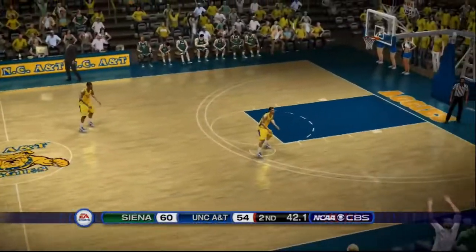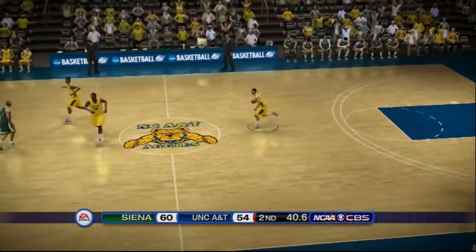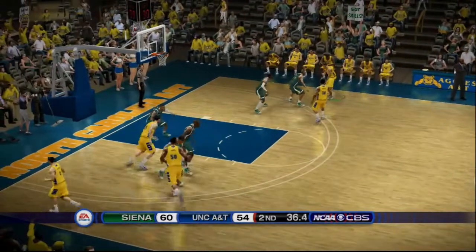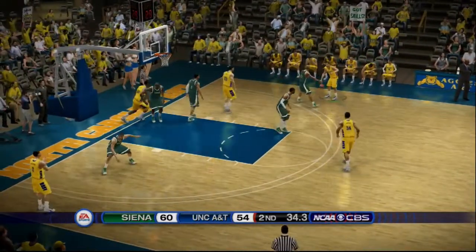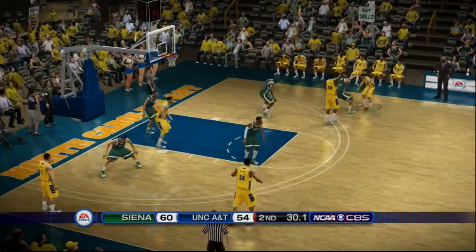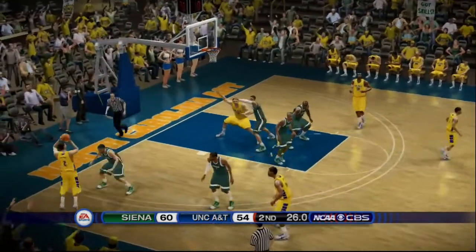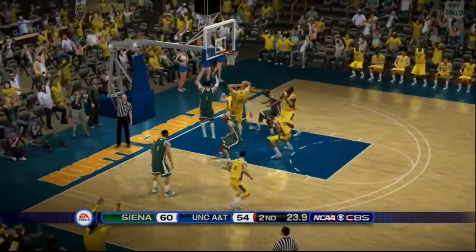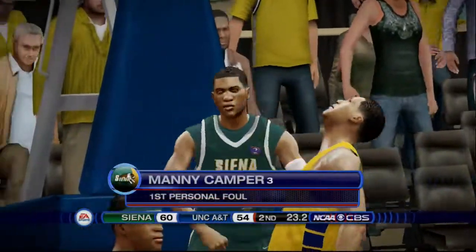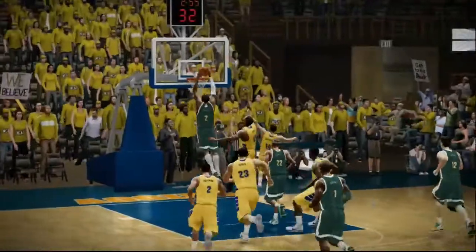And we're ready. And we're back. Gus Johnson along with Bill Raftery with you here, ready to inbound after the timeout. On the outside, he fires from long range. Outside, it won't go. It's all about shot selection, Gus. It's so important to take good shots. And not necessarily the shot the defense wants you to take.